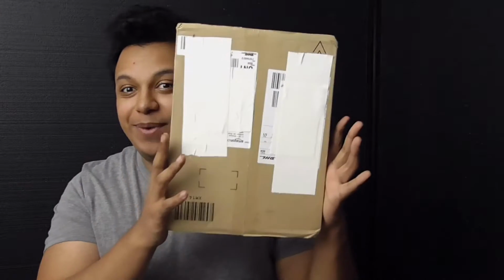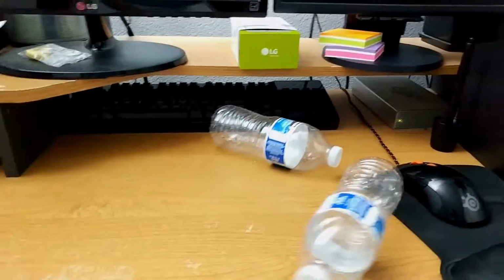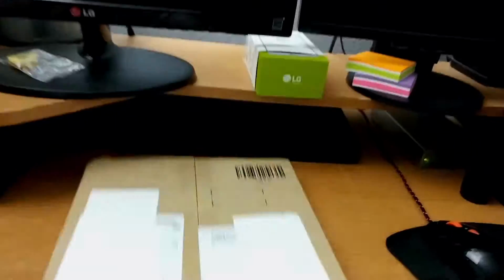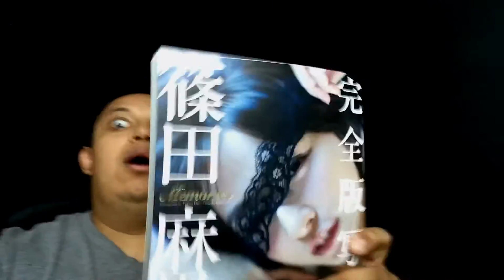Okay, so I just got the new package right here. Now, as you see from the title, I'm going to review this, but first, let me open it. Alright, and here it is. Now, as far as I know, this is like a collection of different covers she's done.